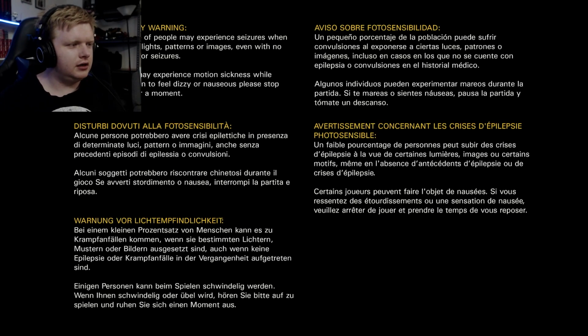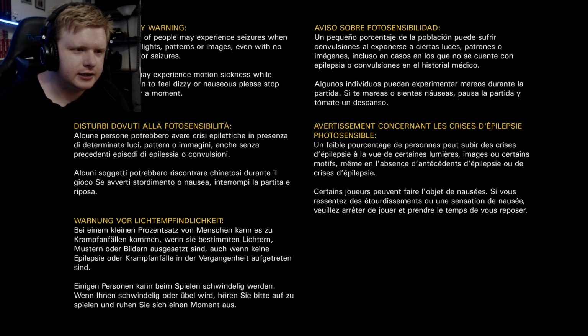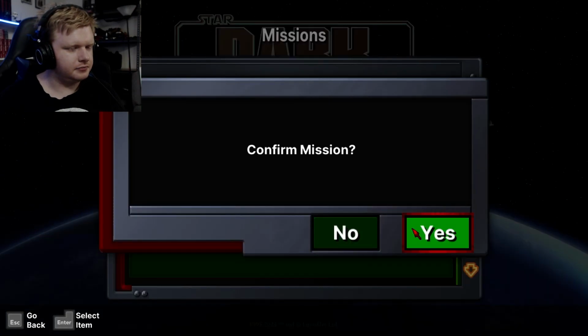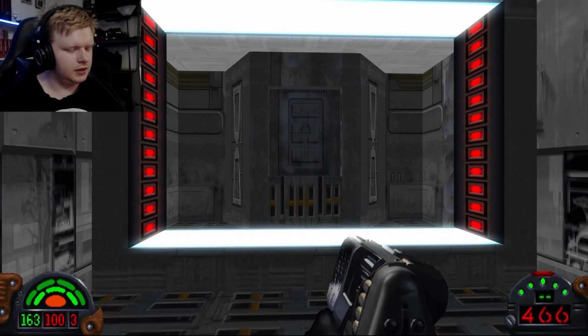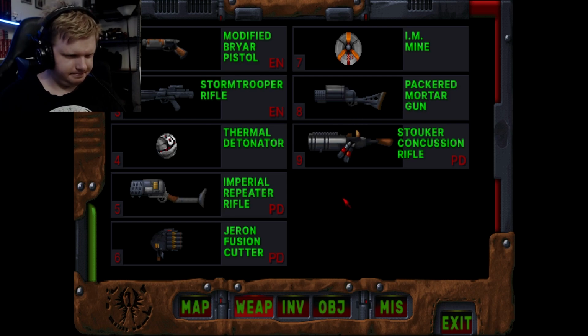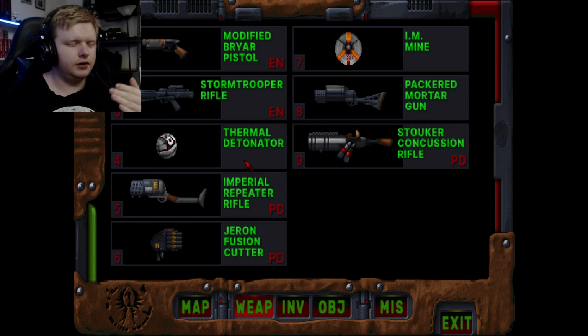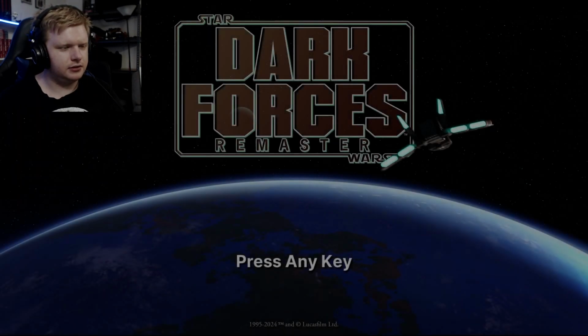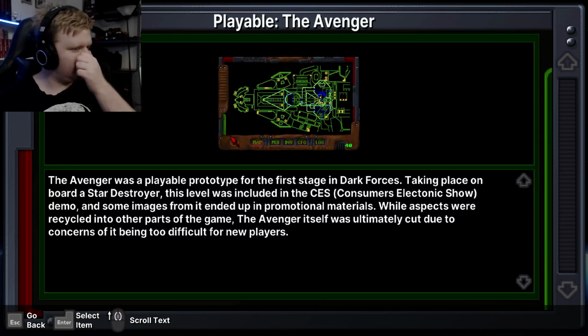Jump into a level. Let's go into the final level. I think I've got all of the weapons in that then. So let's go the Arc Hammer. So, yeah, the final version here has the Kyle Katarn crest in there. And then the weapons look like this. They don't say what ammo they use or what options. So it kind of would have been nice to have what the secondary fire did versus the primary fire. But oh well. Can I abort mission? That's right. Alright, well we're gonna go into the vault and play the Avenger level.